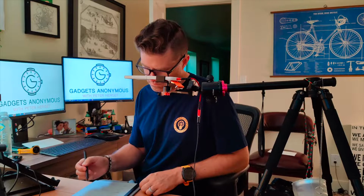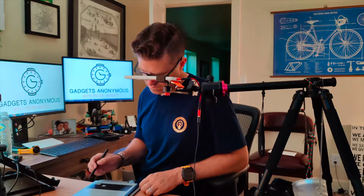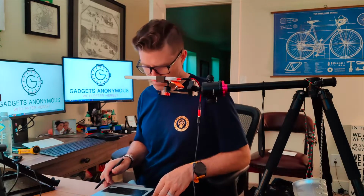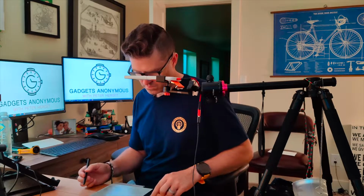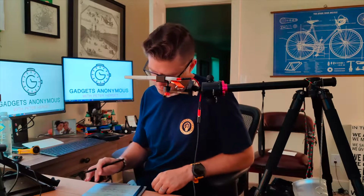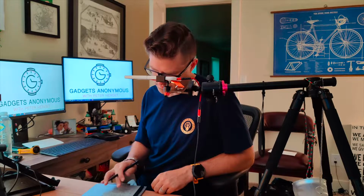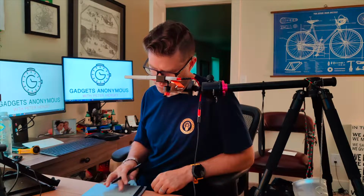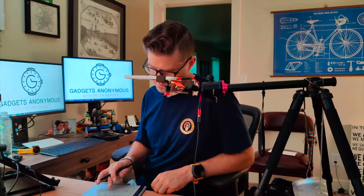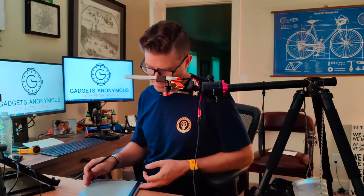So 0705, we have 4% down. Yikes. 14%. And we're down to 31%. For some reason, and I don't know why, the Slate ring, even though it's maybe a month, not quite a month older than the Silver, it always drains faster.